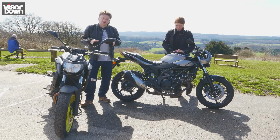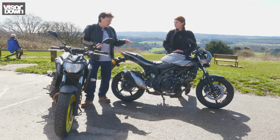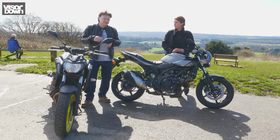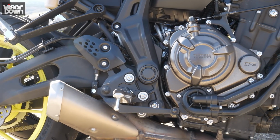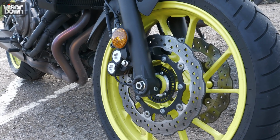We're here today to do a test with these two bikes, Yamaha MT07, Suzuki SV650X. Not massive changes for these bikes this year. They're both new models, but the base is still pretty much as it was. The MT07's got some new suspension, which addresses one of the complaints of the old bike, that the suspension was a bit bouncy and budget feeling.